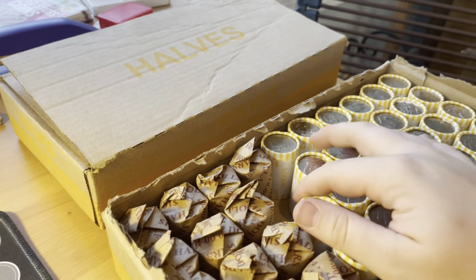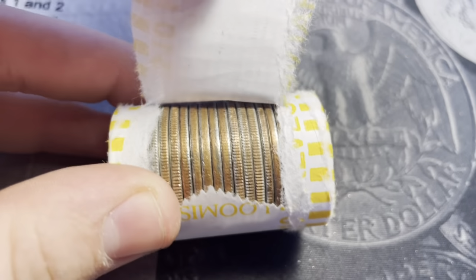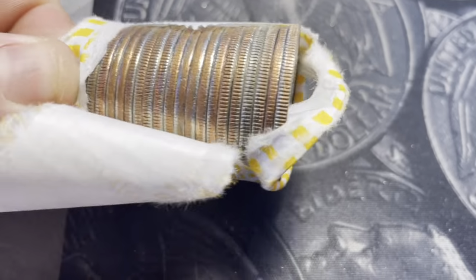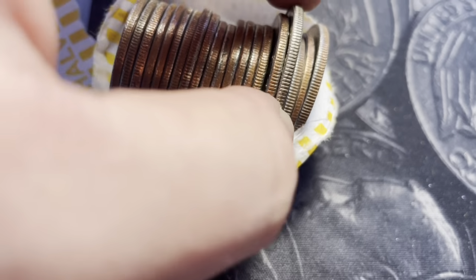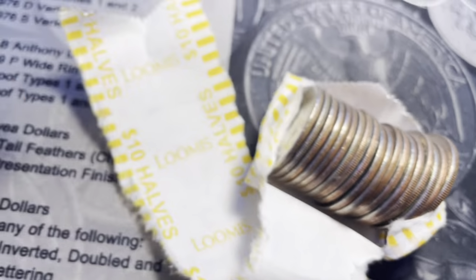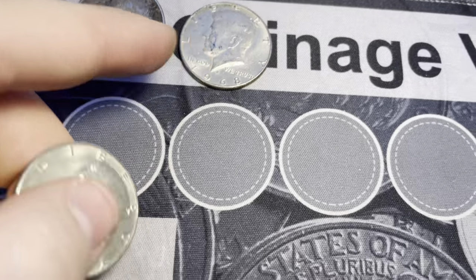All right, guys, we were on roll 17. Not the last roll of the box this time, but we have silver. It's looking like it's going to be a 40%er. And nothing else in that roll. So let's see what year it is. And it is a 1968 40% silver to match our previous 1968 40% silver.